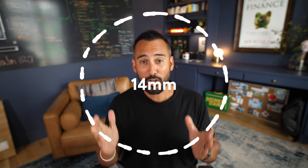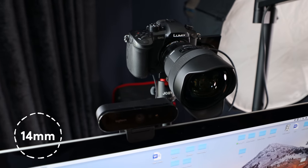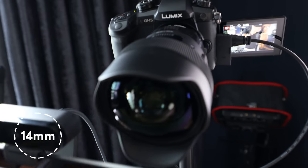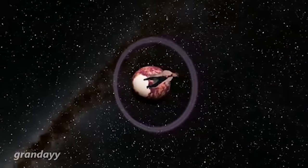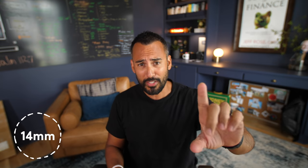Let's take a look at a 14 millimeter lens so you can see the difference. So now you're looking at a 14 millimeter lens. This is on my secondary camera, which is also a Panasonic GH5. This is 14 millimeters. It is meant to be a wide angle lens. I think this is primarily used for astrology or taking pictures of stars.